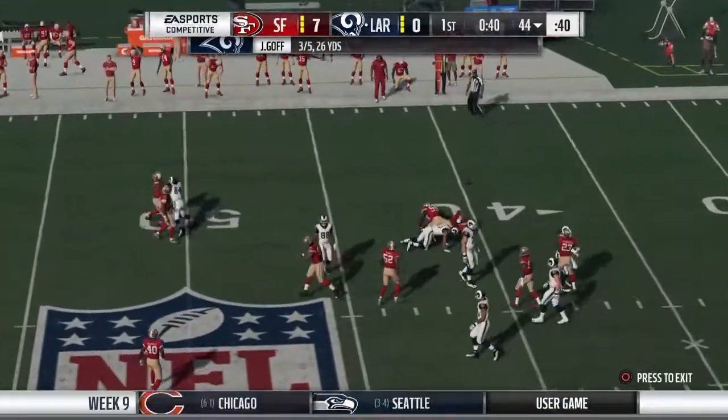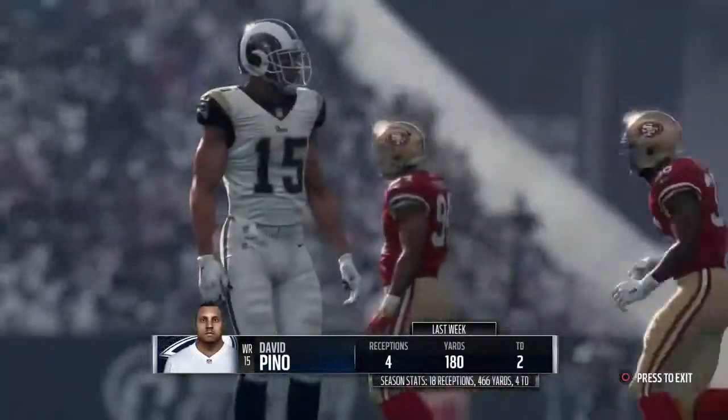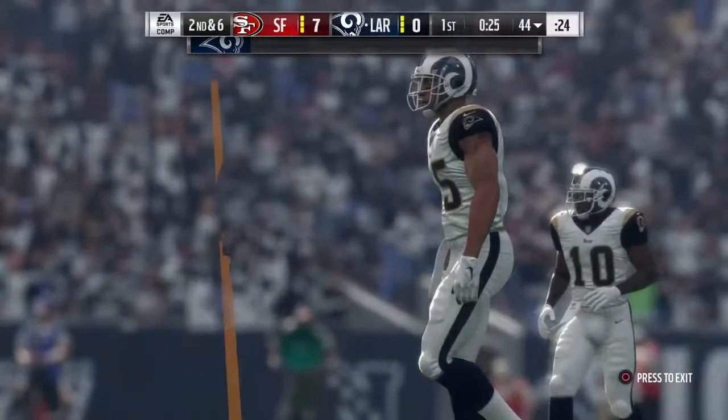Goff firing quickly here, and that's complete. He was locked in. 2 trips to the end zone, Charles, over 100 yards receiving. How about the combination of route running, confidence going downfield, and the ability to go up and get the football? You're exactly right.